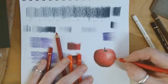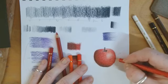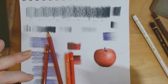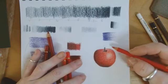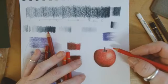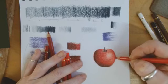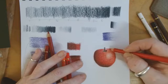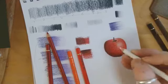Right, bringing the colour hopefully alive off the paper. Hopefully that looks... Oh, thank you. Hi Phil. Hi Jane. I'm hoping that that's sort of coming off the page a bit.